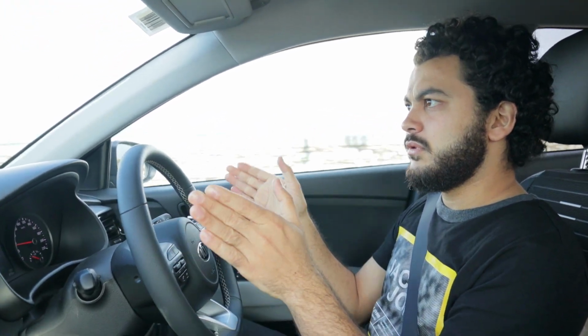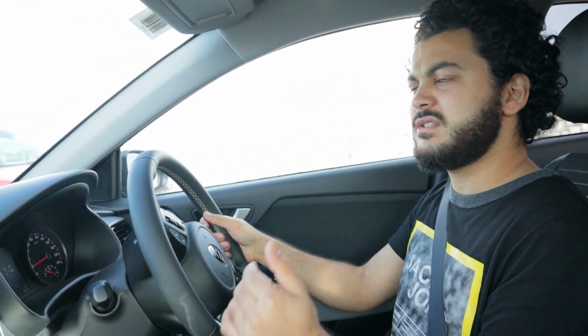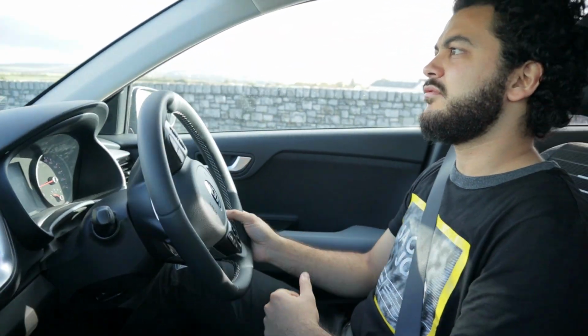From the engine and power point of view, with the 1 liter turbo 48 volt, it's pokey enough at the start, in the first couple of gears. But as soon as you go into 5th or 6th gear, it kind of bogs down, it's not for overtakes, if you ask me properly. I didn't feel comfortable overtaking cars, which is maybe a good thing.